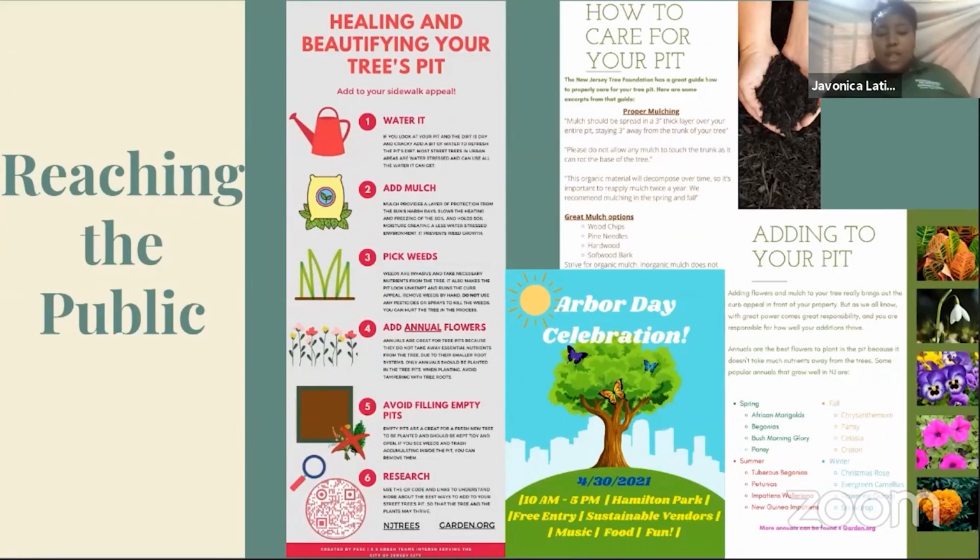One of our deliverables, as stated before, was reaching the public and making Jersey City's website more attainable and more user-friendly. So in those efforts, we created some infographics that'll help the public get a better understanding of exactly what a tree canopy is and how helpful the trees in front of their houses actually are. So on the left, you see the healing and beautifying your trees pit infographic, and we just have 1 and 2 as healthy maintenance ways that they can maintain their pit by watering and adding mulch. Number 3 is also maintenance, as in picking weeds, just keeping the pit as clean as possible.